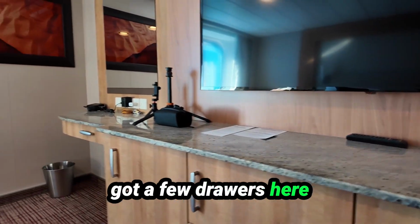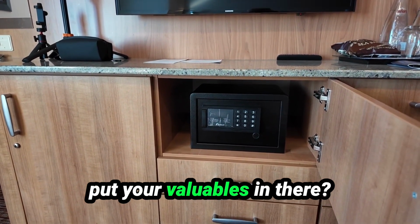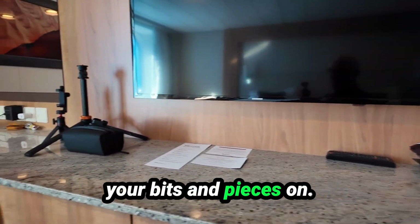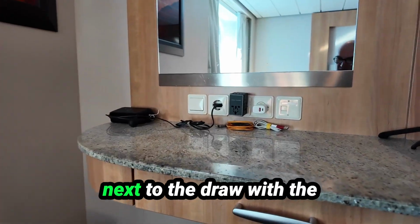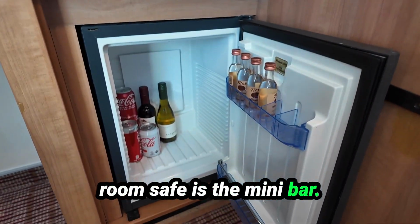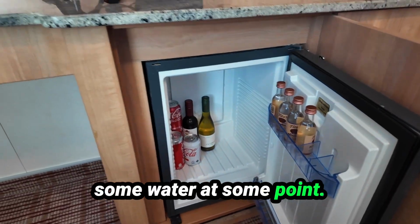We've got a few drawers here. Inside this drawer is your room safe, so you can put your valuables in there. Easy enough to operate. We've got a nice little bench top here to put your bits and pieces on, some of my camera equipment. And then next to the drawer with the room safe is the minibar. I don't drink alcohol, so none of this stuff's going to be for me. I'll probably replace that with some water at some point.